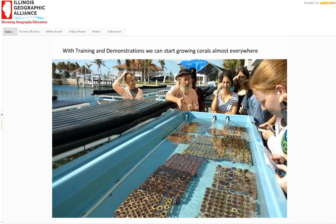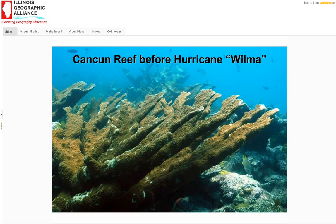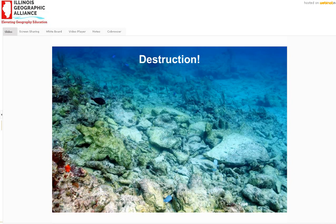And so I want to show you one more area. Cancun in Mexico, the Mexican Riviera, was also hurt by Hurricane Wilma back in 2005. And this is what happened to the reef. The reef that was beautiful, like in the picture before, looked like this, destruction. I want to show you another picture so you don't think it was just one location. The entire reef, the size of 2 football fields, was flattened into rubble.